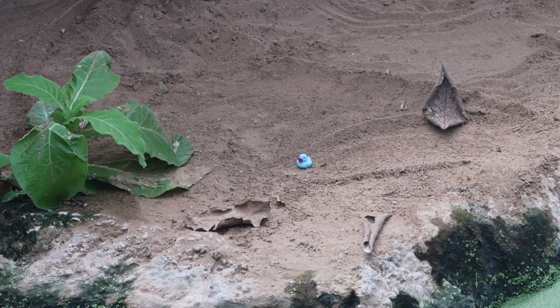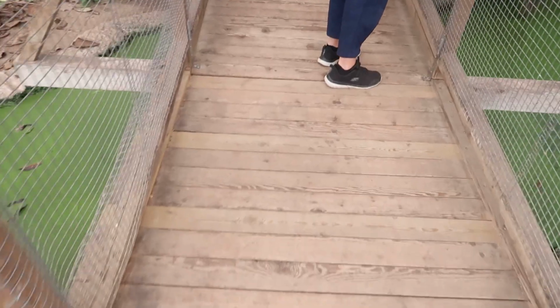I think a child has lost a rubber duck into the alligator enclosure. It's the wobbly bridge. It wobbles. Wobbly bridge above the crocodiles.